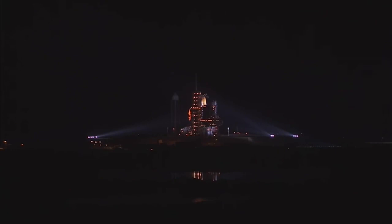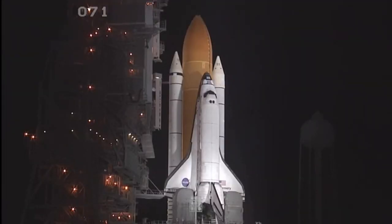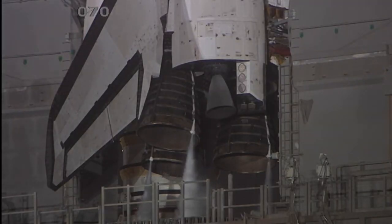CLS's go for auto sequence start. And we have a go for auto sequence start. Discovery's onboard computers have primary control of all the vehicle's critical functions.